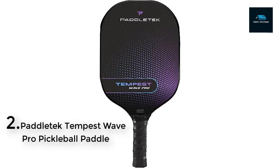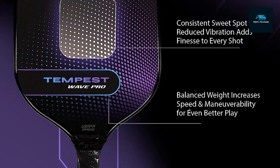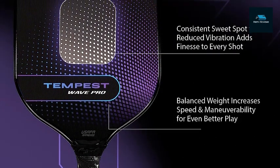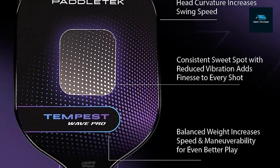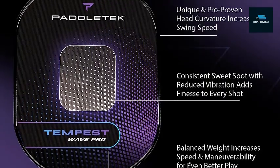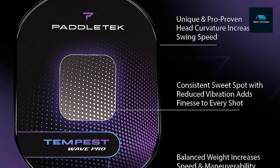Number 2. Paddletech Tempest Wave Pro Pickleball Paddle. With control, accuracy, and speed, Paddletech's Tempest Wave Pro Pickleball Paddle is our top pick for intermediate players. It features a textured graphite surface that dampens vibrations on contact and weight distribution that provides the accuracy needed to close the game. It also has a large sweet spot and provides a nice pop sound on contact.